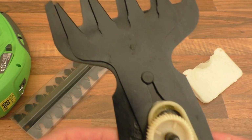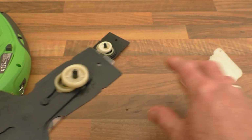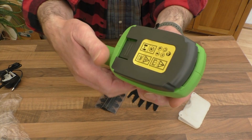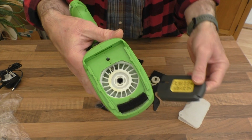Okay, so there we go. There's the shear. I'll tell you what I'm going to do. Let's fit them. Alrighty, so basically what you do is you have to take this bit off the bottom here. It comes off, like so.